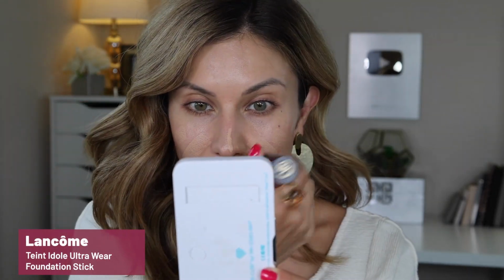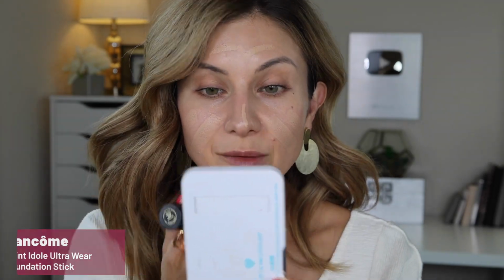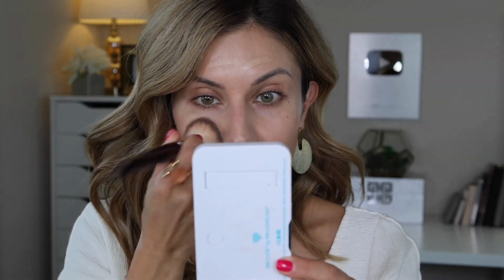So first I'm going to start with my foundation, and I have been really loving still the Lancome stick foundation. It's a great foundation for summer when I want to have a full face of makeup on. It feels lightweight, but the look of it doesn't look real natural. It looks like pretty good coverage. I say that it's a great summer foundation because it's so long wearing and feels lightweight, but if you are one of those people that doesn't really like the look of foundation in the summer, you want your skin to look really natural, this is gonna give you more of a makeup look.